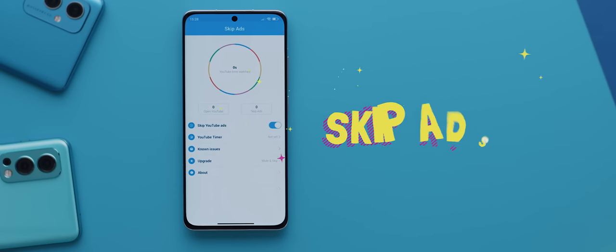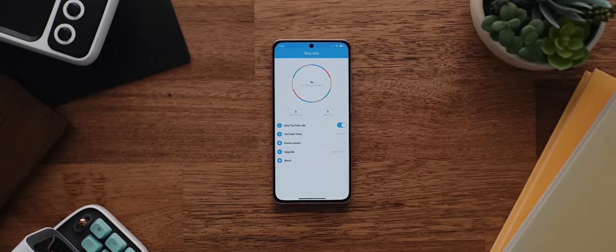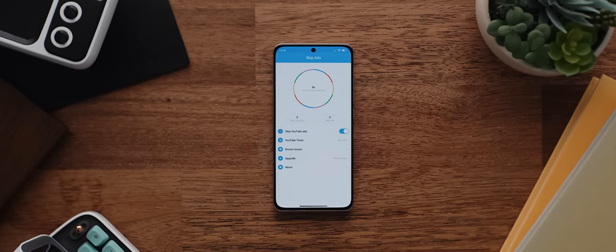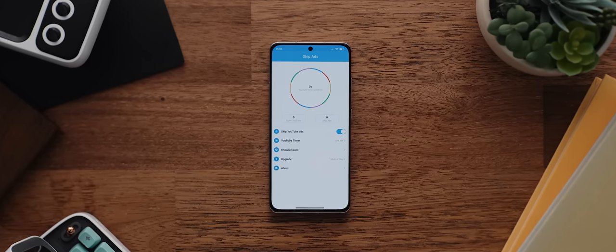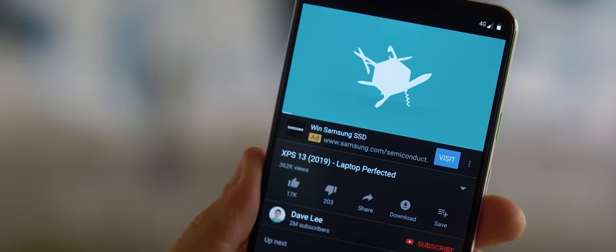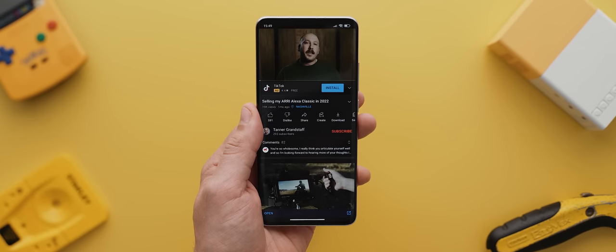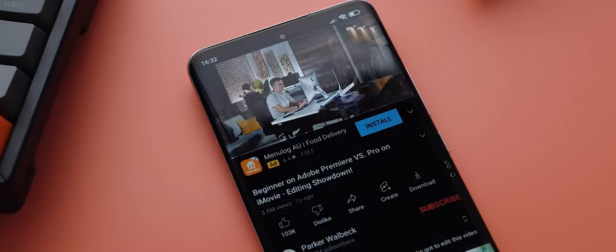And then there's Skip Ads, which is a super simple app that I always set up right away whenever I start using a new phone. And then it just lives in the background. And that's because, as the name indicates, it will automatically skip YouTube ads as soon as that skip ad button is enabled. Call it lazy, but for those times where you're watching something on your phone, but you're too far away to tap the skip ad button, this app seriously comes in clutch.